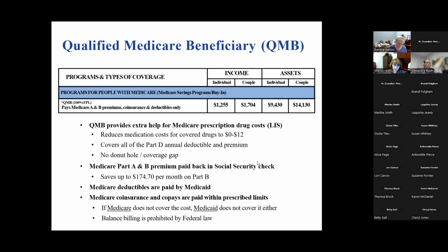So what do you get with QMB? You're going to get the low income subsidy that we've already talked about to reduce the medication cost, but you're also going to have the Part B premium paid for you. The standard Part B premium this year is $174.70. So generally, if you look at the letter that comes at the beginning of the year from Social Security, you'll see that your ward has a gross Social Security amount, and then there's a deduction for the Part B generally. If you get qualified for QMB, there's no more deduction for the Part B premium. So the client will get a letter from Social Security saying, we're changing your monthly amount. We're no longer deducting that Part B premium. So the benefit goes up, the payment goes up. So that's a great benefit.